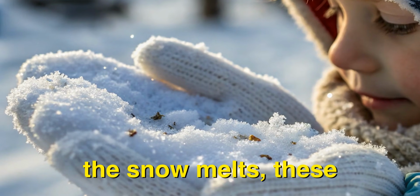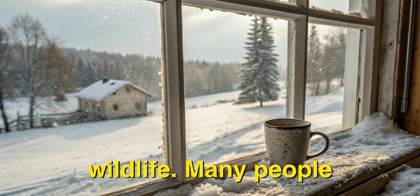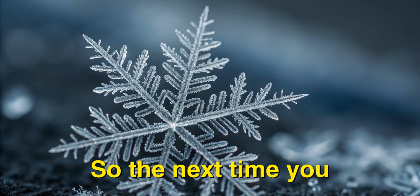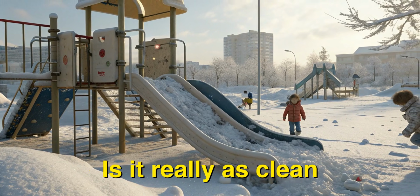When the snow melts, these contaminants can seep into the ground and waterways, affecting the environment and wildlife. Many people are surprised to learn that what seems like harmless winter wonder can actually carry hidden dangers. So the next time you see a beautiful snowy landscape, consider what's hidden within that white blanket. Is it really as clean as it appears?